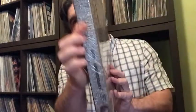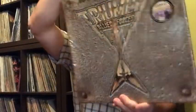Now this apparently became quite a hot seller. This was a popular item for Record Store Day drop number one. So this is chock full of goodies inside. As you can see, kind of your traditional looking box. Of course, Triumph, the great power rock band from Canada, the trio. Limited edition double vinyl album Live in Cleveland.